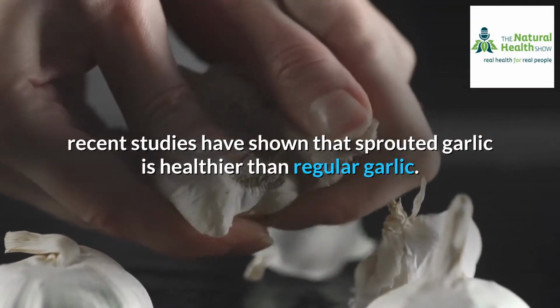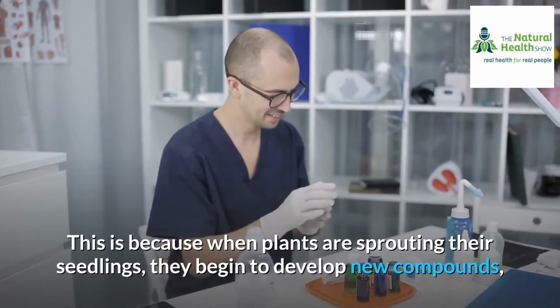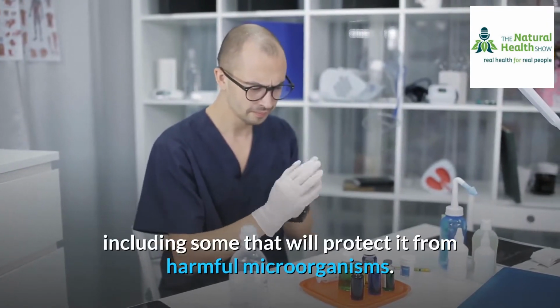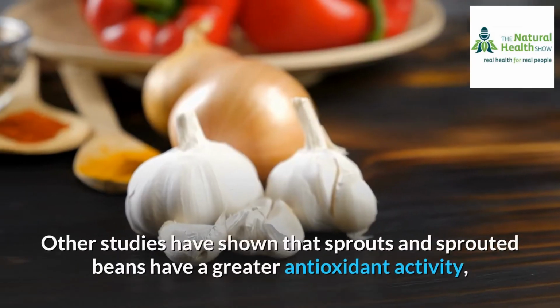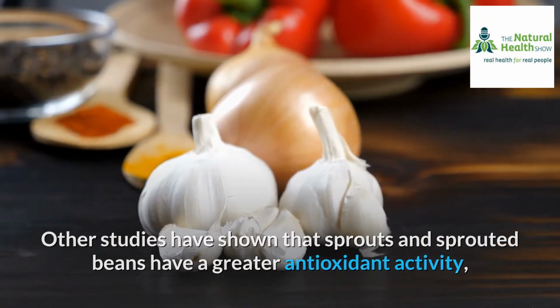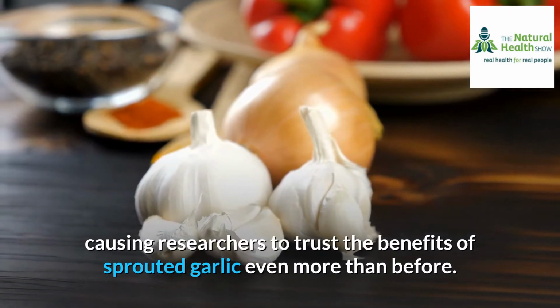healthier than regular garlic. This is because when plants are sprouting their seedlings, they begin to develop new compounds, including some that will protect it from harmful microorganisms. Researchers believe that this also applies to garlic with green shoots. Other studies have shown that sprouts and sprouted beans have a greater antioxidant activity, causing researchers to trust the benefits of sprouted garlic even more than before.